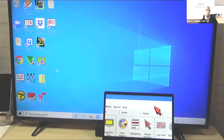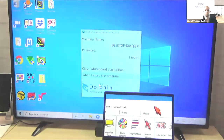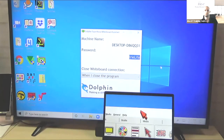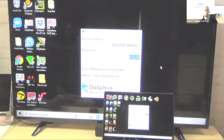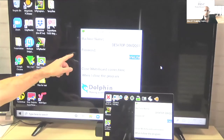I need to open up this little utility. It's a free thing that we can provide for you. It says start Dolphin SuperNova Whiteboard Assistant, and you allow that to take over. When you open that, it gives you the machine name and the password that I need to put into this computer. And then once I do, as I've already done, click on that, and this computer is now viewing the teacher's computer up here.